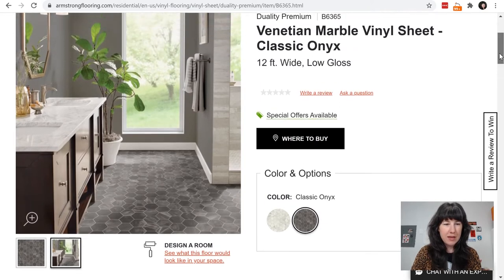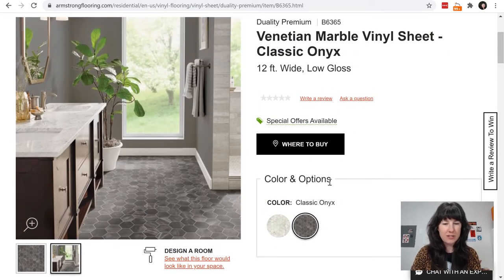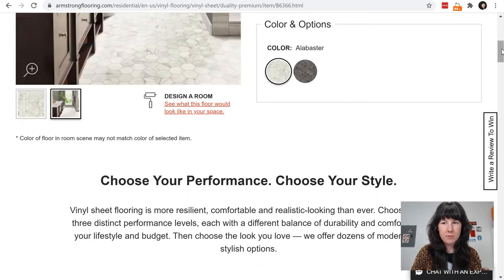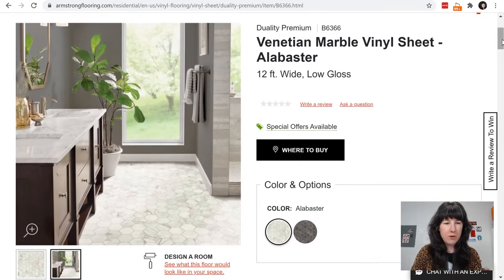Okay, so here it is in a bathroom. That looks nice. It looks classy. And then let's switch over to the alabaster colorway and show it in the room. Okay, there we go. So very nice. This is very pretty. I absolutely see this in a bathroom, laundry room, etc. It is grayish, but it is a little bit warmer. You can see how it has a creamy cast to it as opposed to the sink, which has a gray cast.